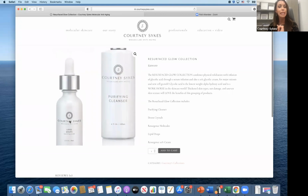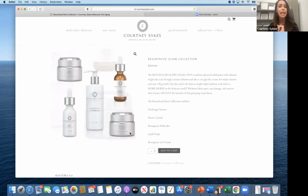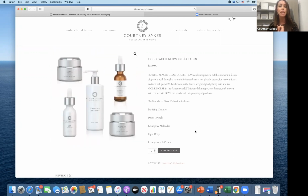Then you will take the lipid drops and apply that if you would like. Okay, so I would do the lipid drops one night and then the Resurgence cream the next night. So do the Resurgence cream, like I told you, Monday, Wednesday, Friday, Sunday, and then Tuesday, Thursday, Saturday, do the lipid drops. And I'm telling you, this is going to renew your youth, this entire kit. And it's only 5 products.